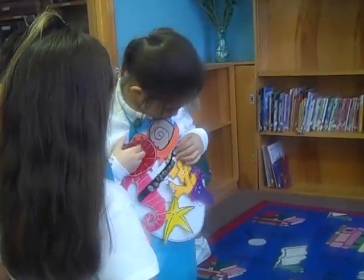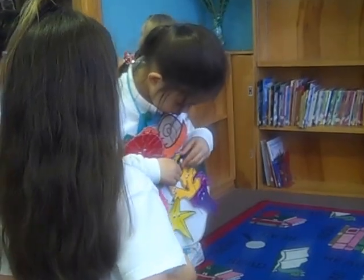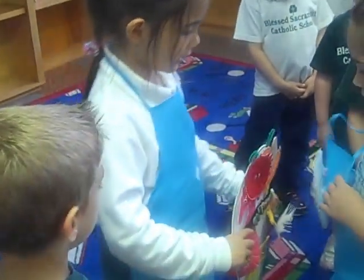Then a smaller hermit crab passed by. I need a new house, thought the smaller hermit crab. Here, you can have mine. It has all my friends on it. You can have it, and I'll find another.